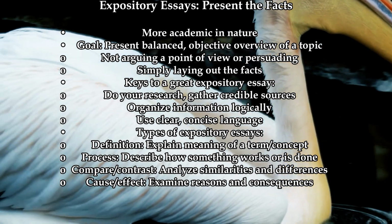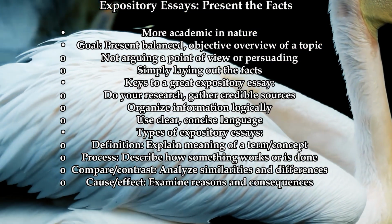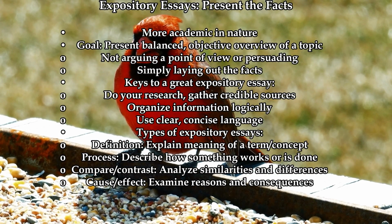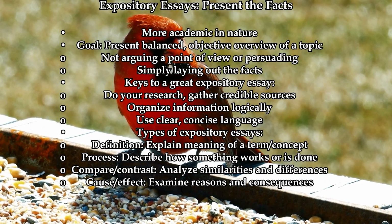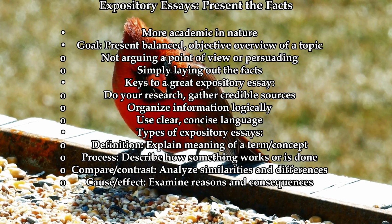3. Compare and contrast essays. Analyze similarities and differences between two or more subjects. 4. Cause and effect essays. Examine reasons behind an event or phenomenon and its consequences.